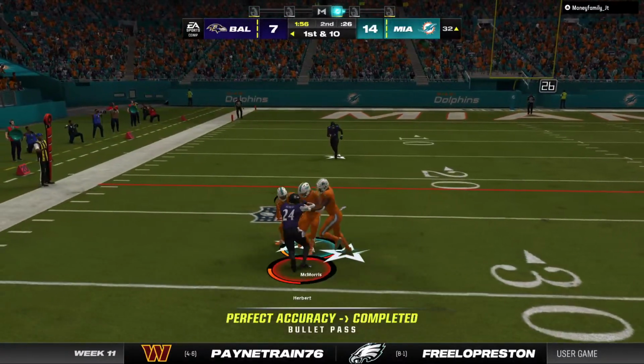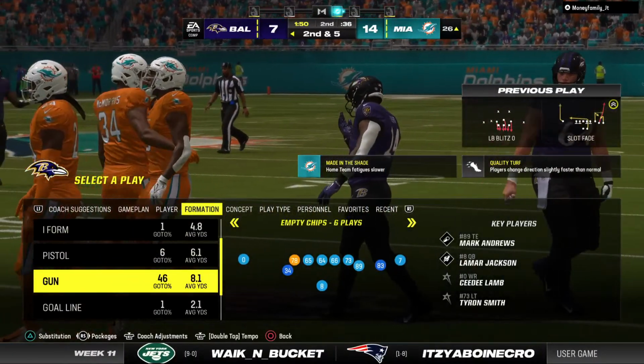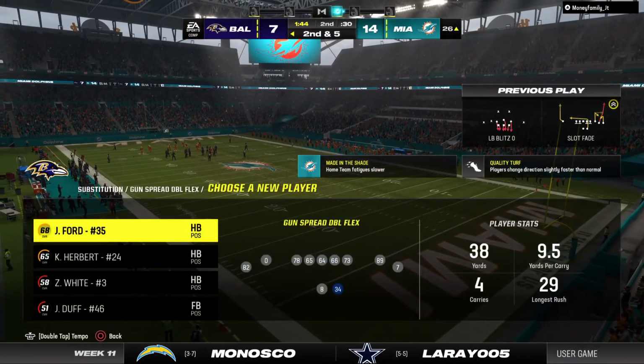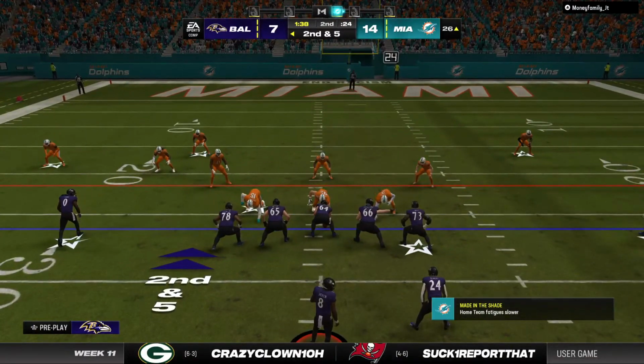Now a dump off here complete. It'll be a gain of 5, and it'll be second down. Now that's the type of play that gives you a chance to win. Nothing forced downfield where you don't have a guy open. Swing it out to the back, or maybe even check it down, whatever you want to call it. Gain of 5. You're just trying to get 4 on first down. They're ahead of the chains now.